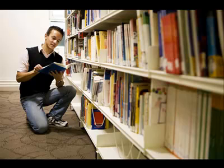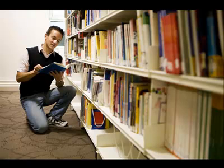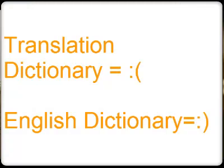You can look at other words and structures around the unknown word that might help you understand it. Use resources to help you study vocabulary. For example, use an English dictionary so that you can get correct meaning and word usage. I would suggest not to use a foreign language dictionary, a translation dictionary. If you're using a translation dictionary, for example, Spanish English, Korean English, Chinese English, German English, you're not ready for the TOEFL test, trust me.